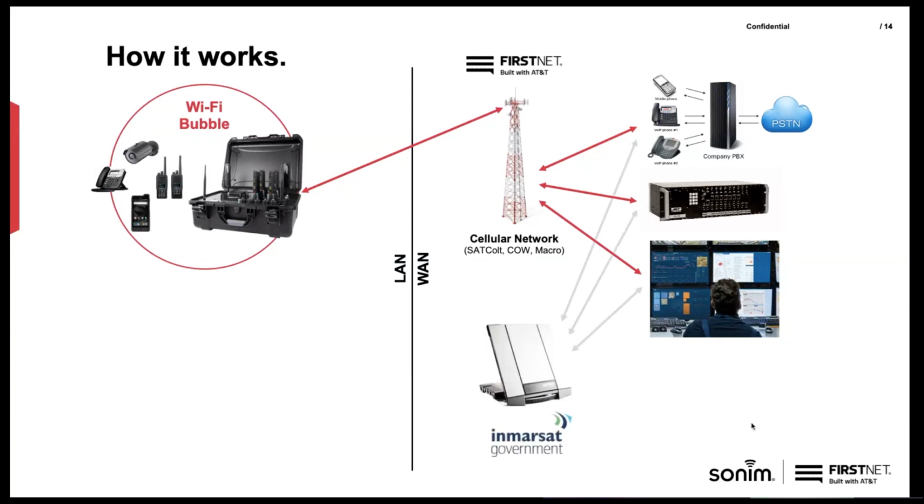Well, if that's down, now we can deploy the satellite. So it just replaces the cellular piece, right? And now we can get that same connectivity, voice and data, still have access to the same resources on the back end. And again, once the cellular network comes back up, now we just roll back over to the cellular side and we keep that connectivity going.